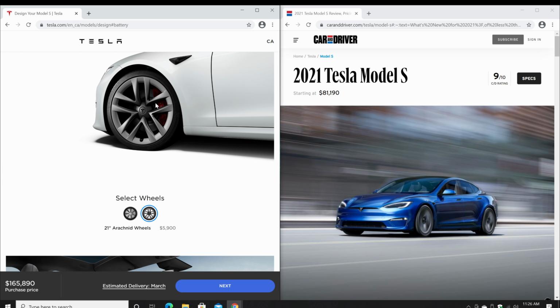Obviously, we're gonna get these 21-inch Arachnid wheels. I'm actually not really into this particular wheel design. I know it looks kind of futuristic, but it's a little too EV for me. So the Arachnid has a more performance look to it, and they've actually had some style of this wheel for a while now.